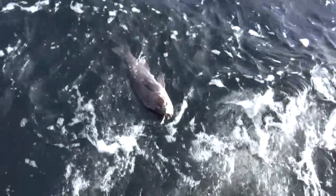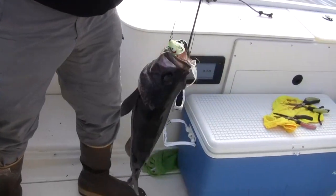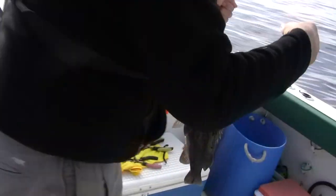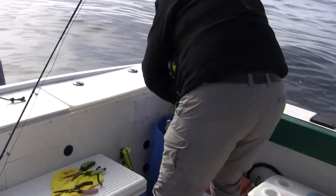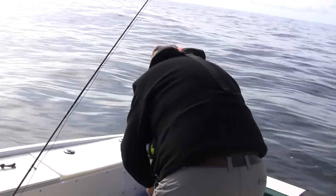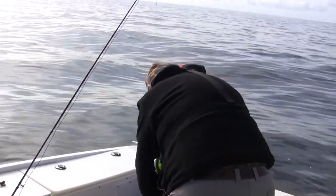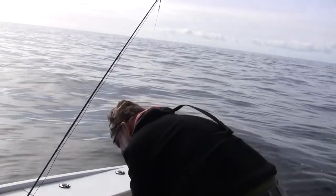See, now that's not a bad black rockfish right there. Yeah, I can keep them. Oh, I'd keep him. That's exceptional table fare there. Yeah, I think we ought to move that bleeding bucket so I don't have to look at your ass every time.